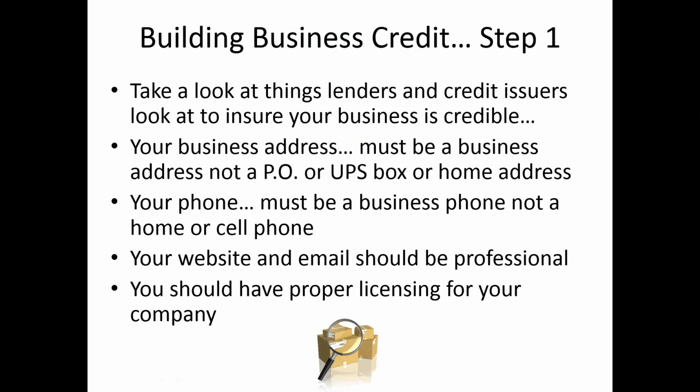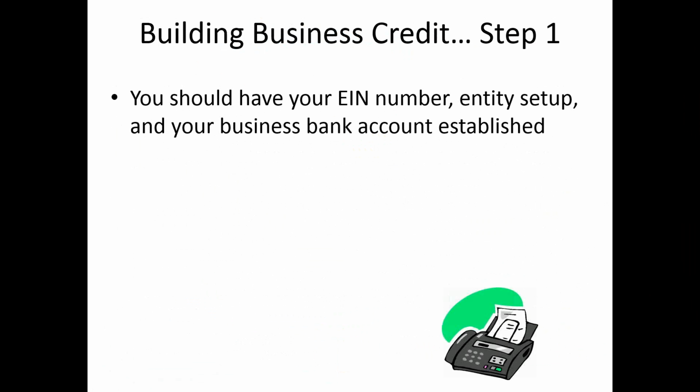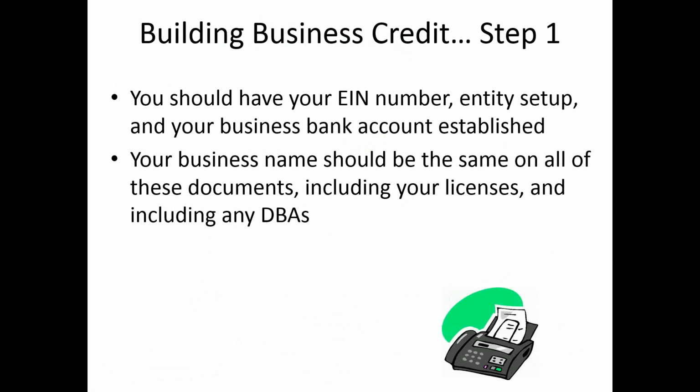You should have proper licensing. Don't even think about trying to get business credit if you're an unlicensed contractor, for example. You've got to have your EIN number, your entity set up, your business bank account. These three things are complete basics of starting a business in order, basically. You're going to set up your entity first with your state. Then you use the entity setup to go in and get your EIN. Then you use those two to get your bank account. These are three basic steps that anybody that starts a legitimate business goes through. You should make sure that you do them. And when doing them, you need to make sure your business name is the same on everything.